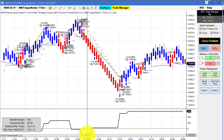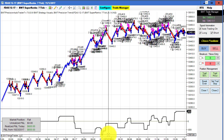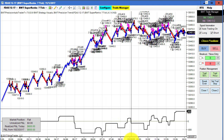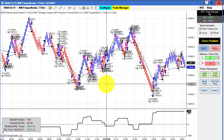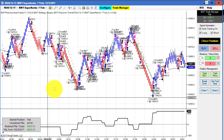The DAX on the Super Renko 7 tick was pretty active today, drawing down quite a bit, but then closing up 600. So trading the DAX is not for the faint of heart, but it often shows positive in its equity at some point. Just about every trading session, even days where it got stopped out, it's usually positive at some point.